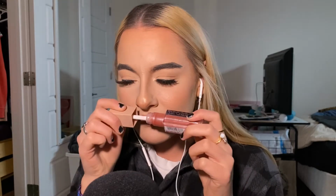I'm not like the hugest fan of the way that this smells. I don't know what it is exactly, but it has like a different scent. It's like, I want to say coconutty, but it's kind of not. I don't know. I don't love it, but that's fine.